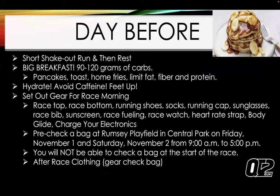Day before, my guys will have a short shakeout run, and then they know they have to kind of watch a movie and chill out. Some people do it on Fridays, some people do it on Saturdays, just very easy. That's where I recommended before to go into the park and kind of get a feel for those rolling hills. Super, super easy, but just so you can get aware of what they're like.